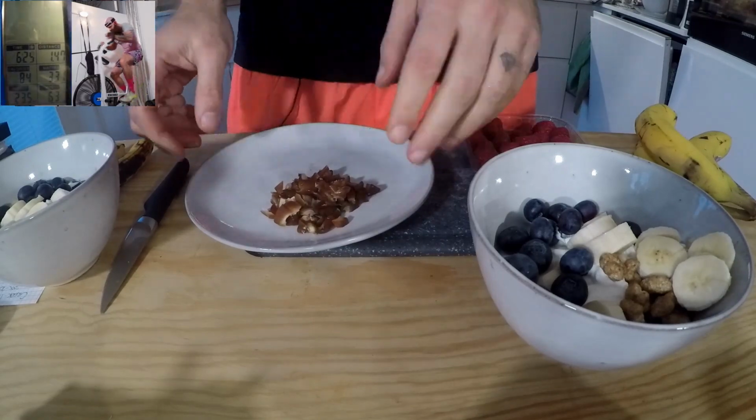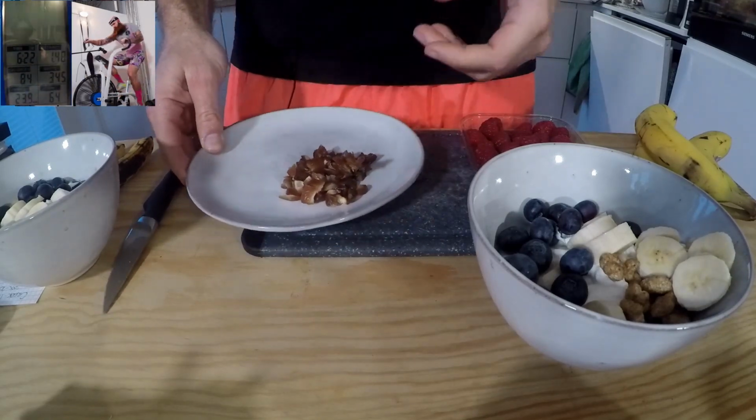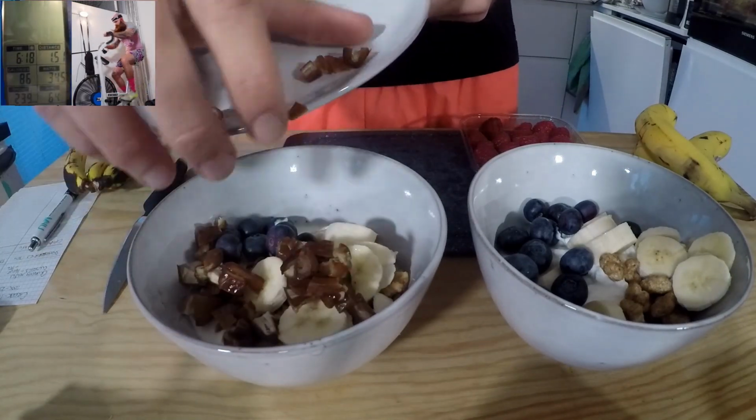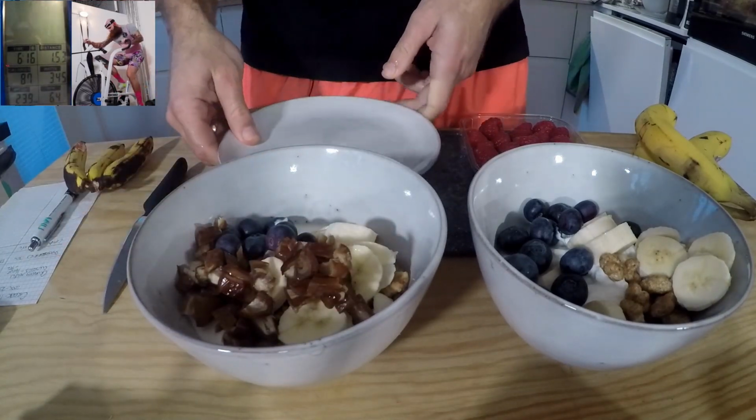These are chopped dates. That is 30 grams. Apparently that's a normal serve. So in there you go. That adds about 100 calories to this one.